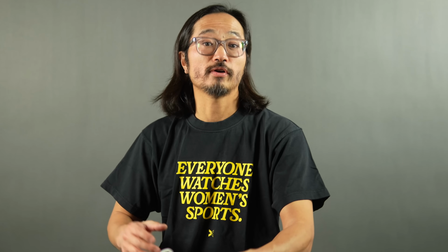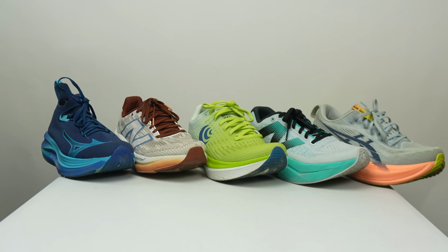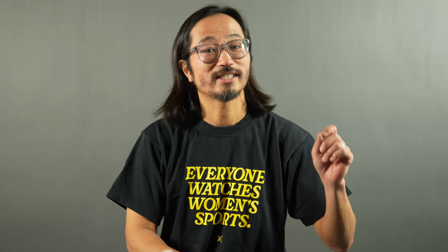So those are my favorite shoes to reach for when I've got a tough long run on the calendar. Let me know what you've been logging your biggest, longest runs in.